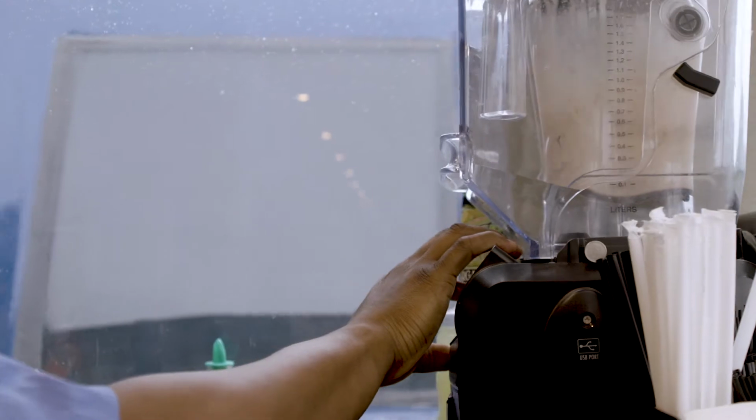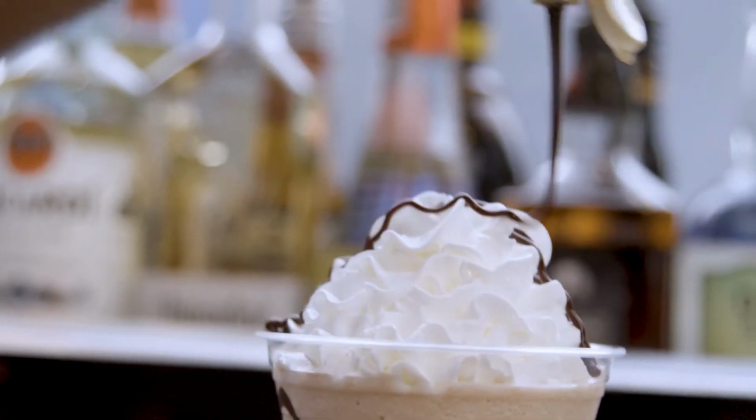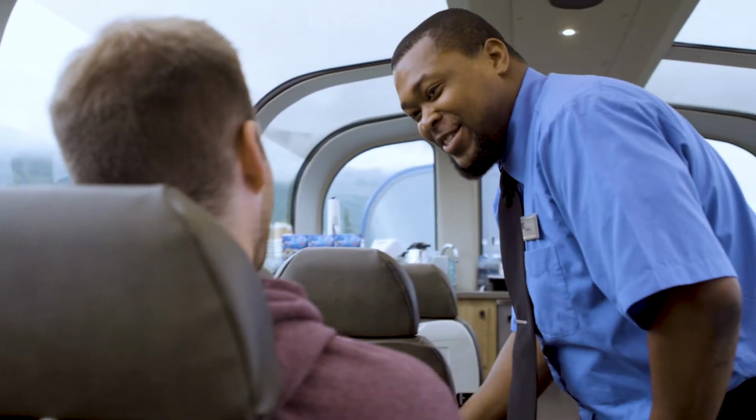Every day is absolutely different, especially with the different guests that you're meeting on the train. Guests want to know about you and where you come from and what your interests are and what you like to do. And you're traveling and they share their traveling memories with you as well.